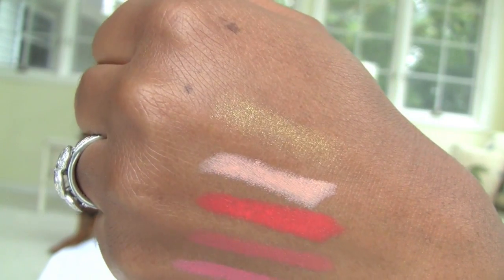It's right there on top. That's going to be pretty. You know what I'm going to mix that with? I always like doing this, or I used to do this years and years ago when I had gold, is mix it with a red lipstick and put a little gold in the center. Pretty.